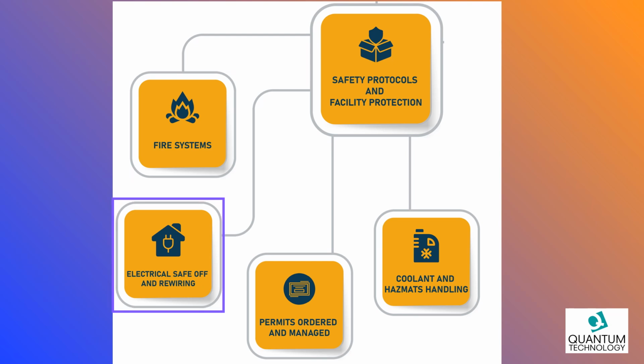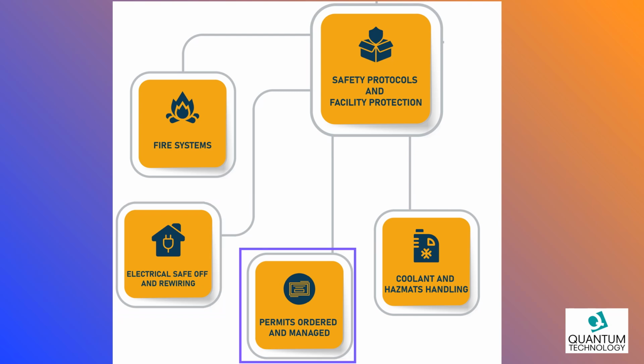Before touching any equipment, we of course ensure that all electrical safe off and lockout procedures have been followed. Sometimes the owner or previous tenant takes care of this, and when required, we will bring in our own electricians to complete the electrical shutdown. Of course, we test all equipment one final time prior to removing, and when electrical service needs to be rewired in order to accommodate the facility, we can provide that service as well.